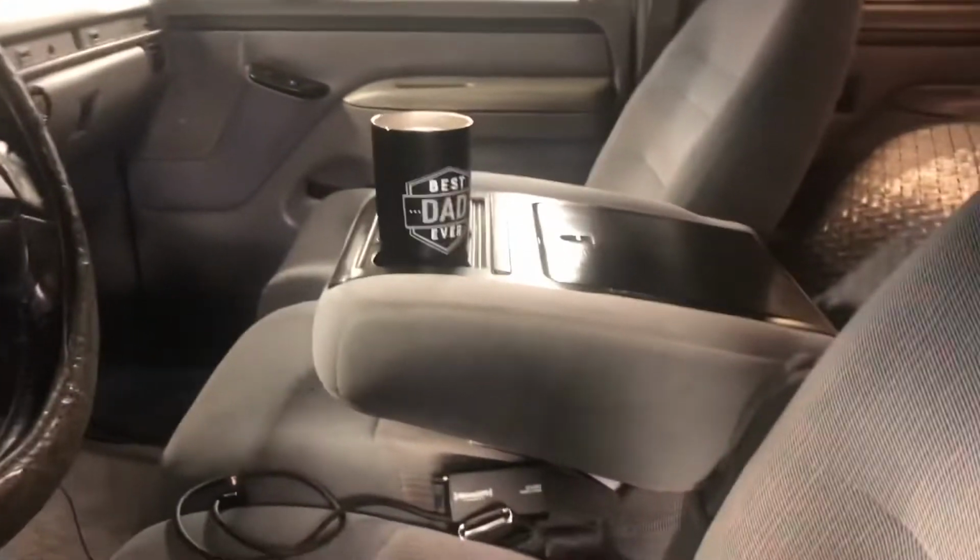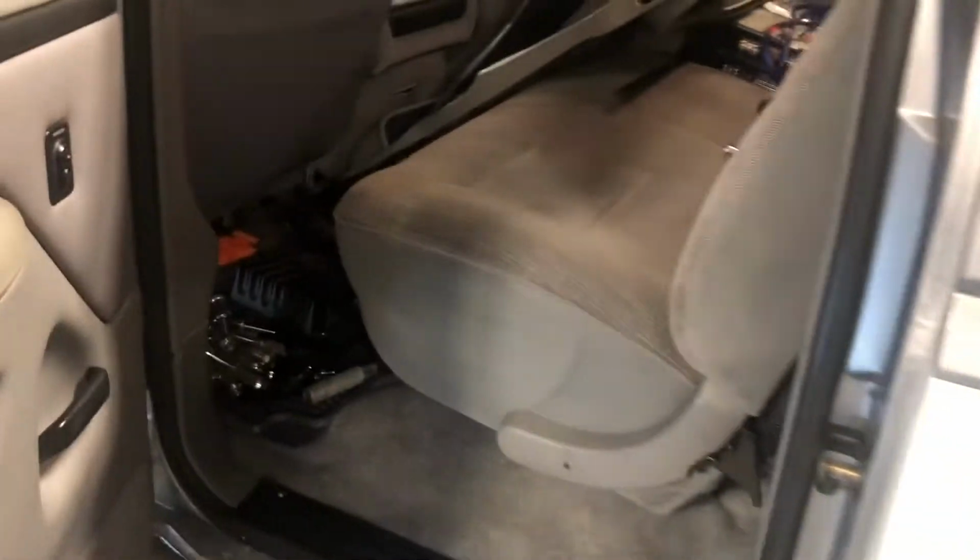And trying to think what else I got. Got all kinds of stuff. Bam, I got amps back here. I think I got speakers back here. This is my door panel.